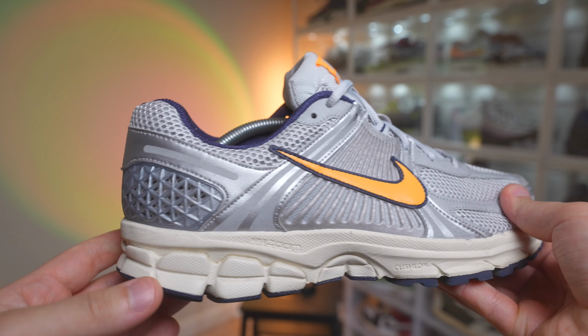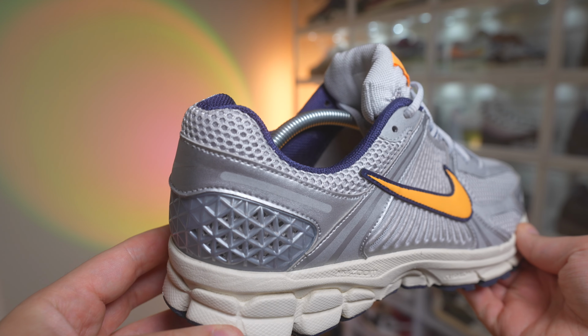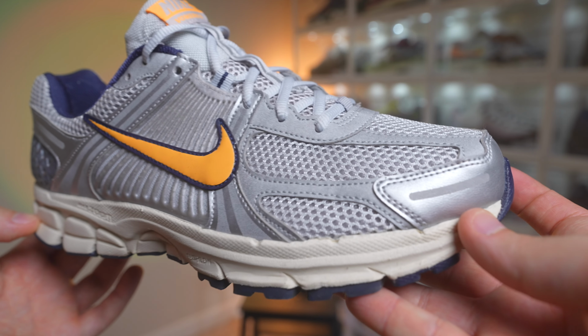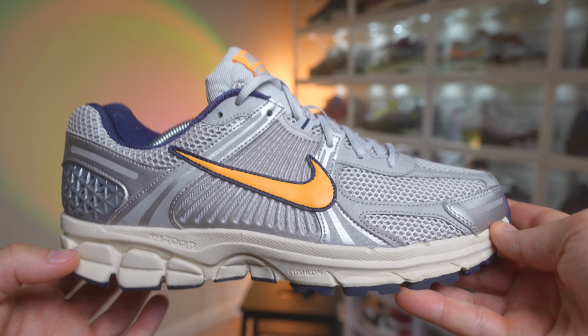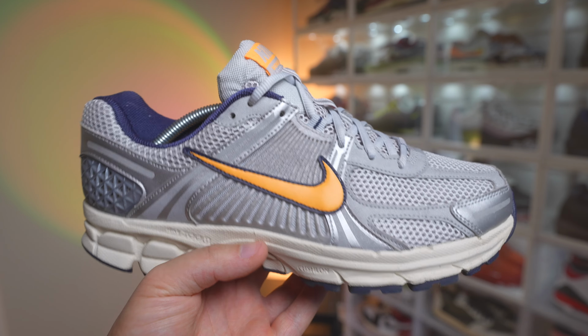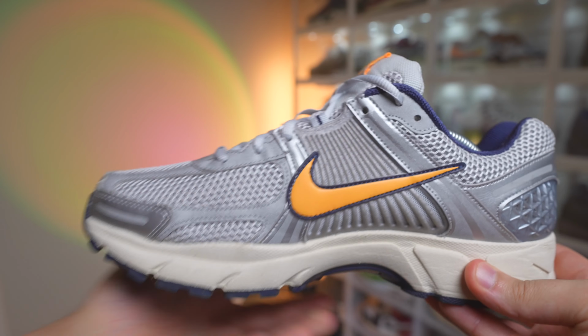So yeah, in that department, it definitely falls short. The Gel-Kayano 14s, most of the time anyway, you're paying retail. The Vomero 5s though, and the 2002Rs, this is where they do excel. Because a lot of the time, depending on the time of year and colorways, they're always on sale. So yeah, in that regard, those two shoes beat the Gel-Kayano 14s out of the building.